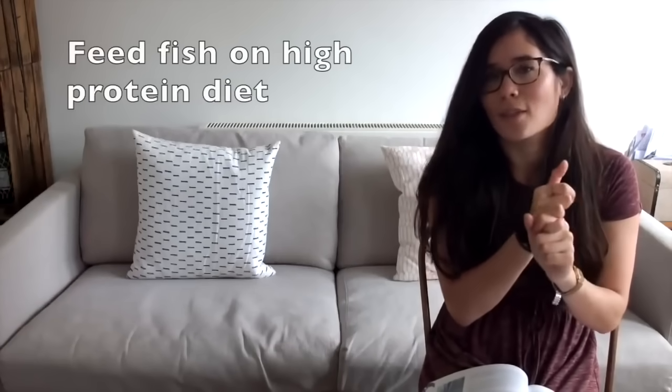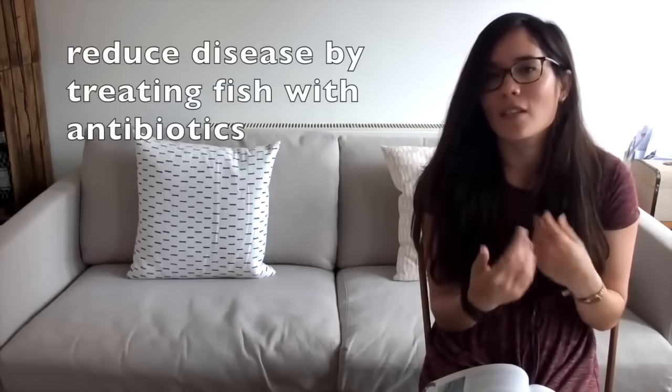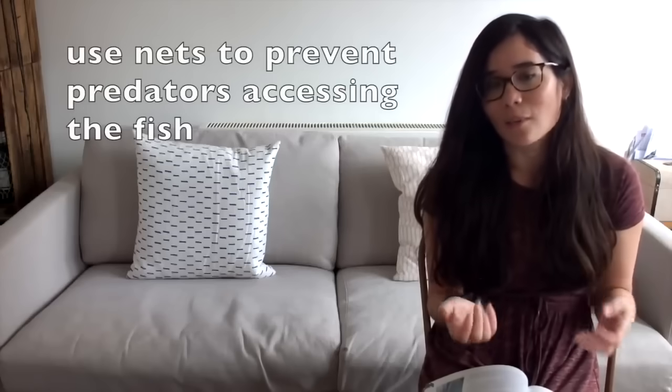So what you will need to know is the good things and the bad things about fish farming, and also how you would do it. So what you would do firstly is you would feed the fish on a high protein diet. That's always worth a mark. You would need to control any disease, so you may need to add antibiotics, and the reason why disease will be more prevalent is just because the fish are so close together. The water needs to be very carefully controlled in terms of the temperature, oxygen availability and the build-up of waste, because that could lead to disease. There should be pesticides added to the water in order to kill any parasites, and you need to make sure that no predators can actually reach the fish and kill them and eat them that way.